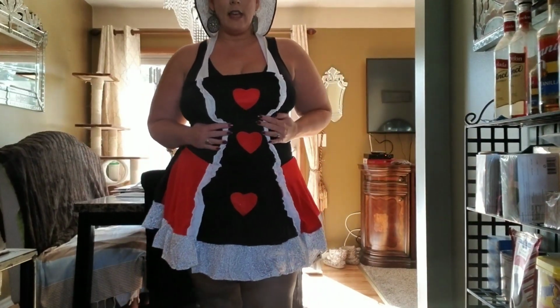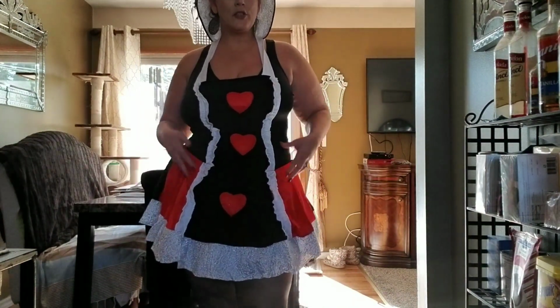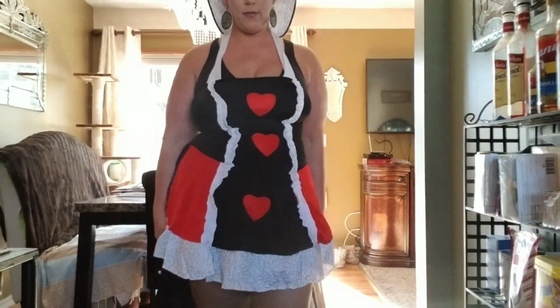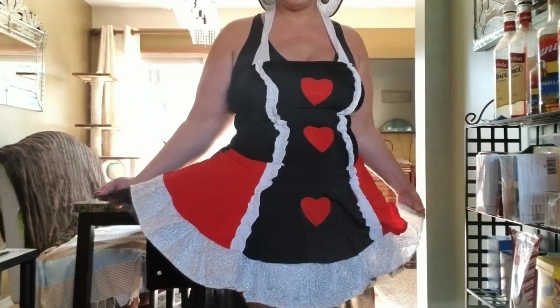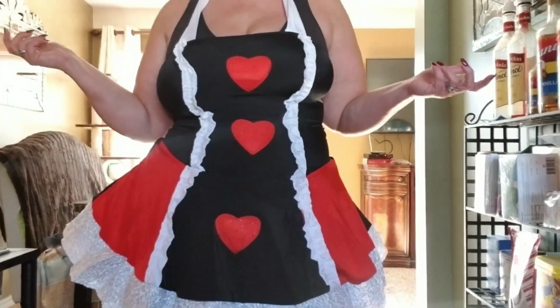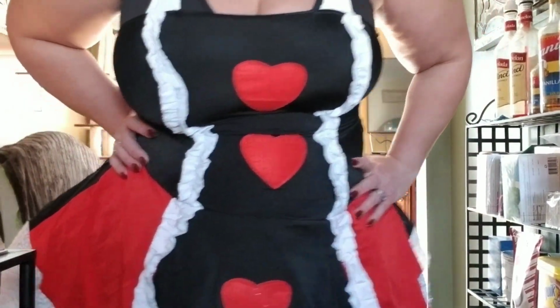Not only are they control top, so it gives you that control, that hourglass figure that the Queen of Hearts should have. And it gives you the warmth because it's probably going to be a little bit cold in October. But look at this dress. I would just wear this every day just because, right?